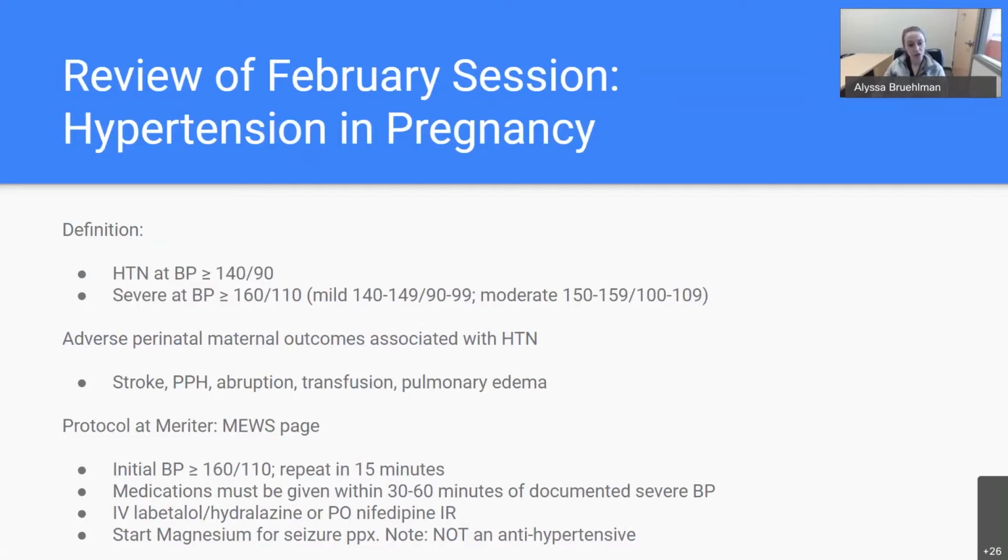Hypertension, especially severe hypertension at the time of delivery, is associated with adverse perinatal and maternal outcomes, including stroke, postpartum hemorrhage, abruption, and others that you see there.